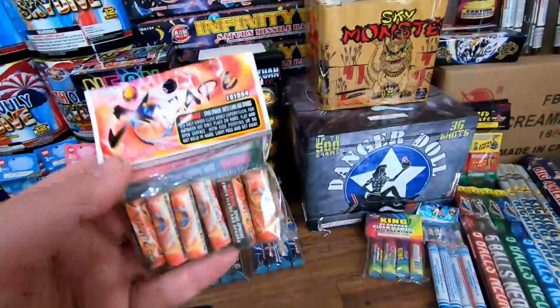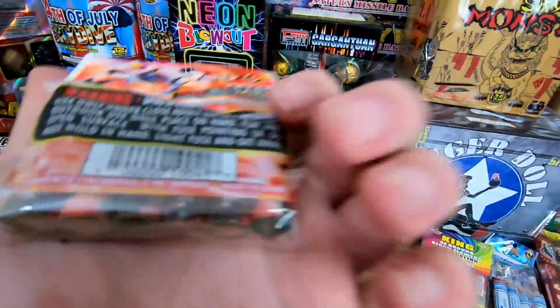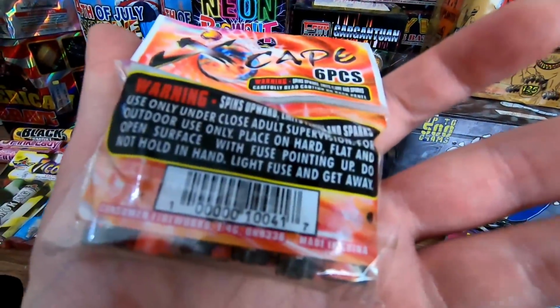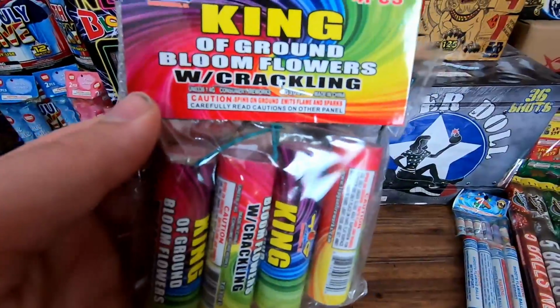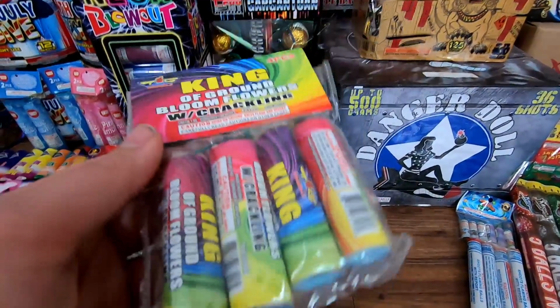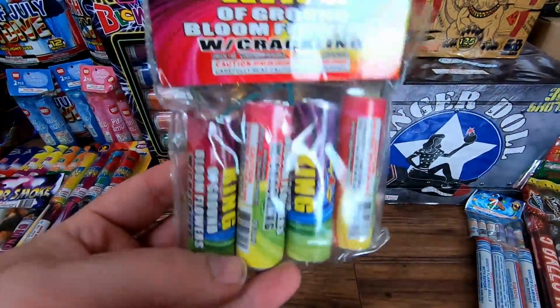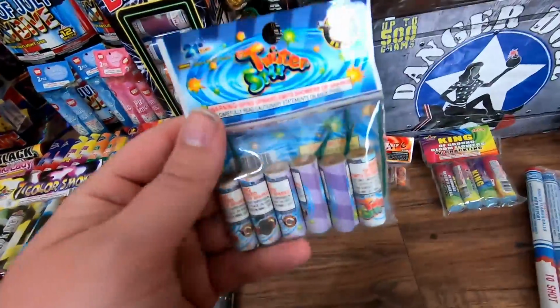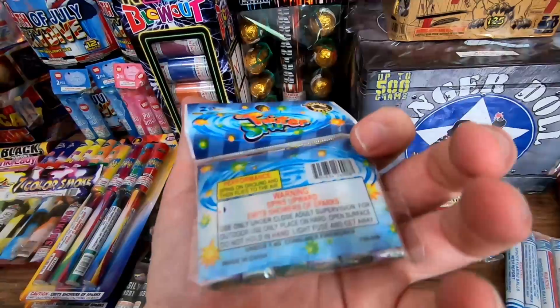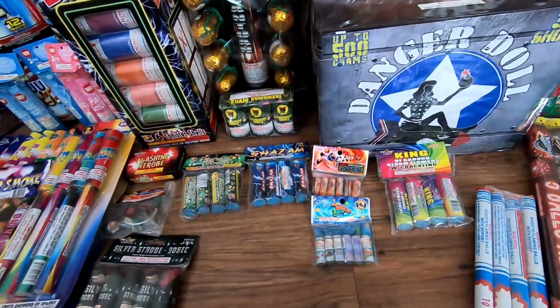But next, we got Escape by Firehawk, little itty bitty ground spinners. These might be the ones that zing around. Then we also got Top Gun's King of Ground Bloom Flowers with Crackling. So no burst charge, but obviously just a multicolored spinner with some crackle effects at the end. And then the last one is the Canon brand Twister Stick. So these might be another version of the zippers, kind of like the Escape. But we'll have to take a look at those.